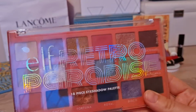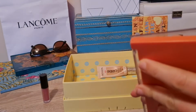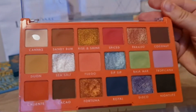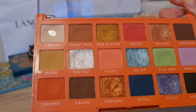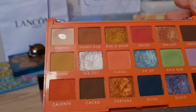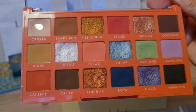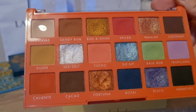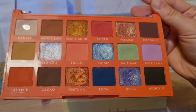Another thing I've got is the e.l.f. Retro Paradise palette here. This is looking like this. So I have expanded this pan just only slightly. Haven't really done too much else. I think I used Disco over here. And gosh, what did I use? I feel like I did maybe a bronzy look at some point. I don't really remember, but I'm going to roll it out.